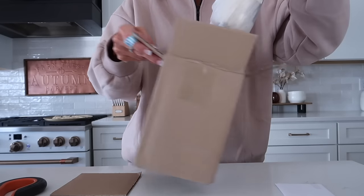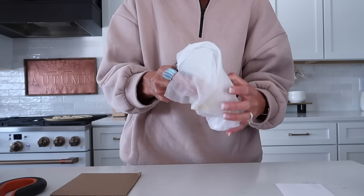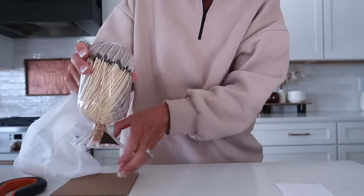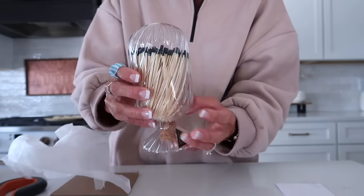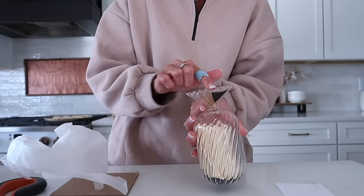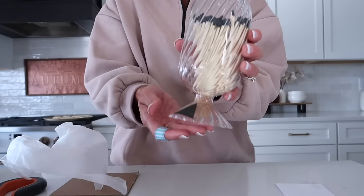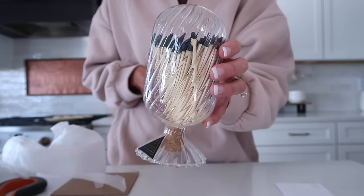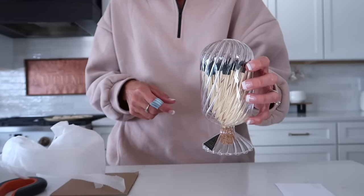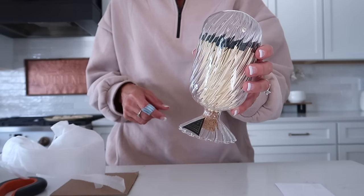I'm trying to take it out. Hopefully it doesn't break. What is that? I'll show you. Oh, glass. It's matches. It's a match cloche. Isn't it cool? Can they light? Yeah, you can light it. Can I try it? There's a cork at the bottom to open it. No, I'm not going to let you try a match. But I thought that'd be fun in a candle arrangement. You could pick the color of the tips of the matches. I thought black would be, of course, a good accent color.